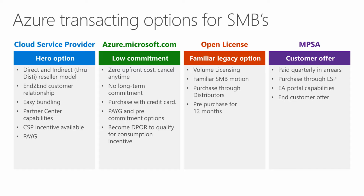Each Azure token has a 12-month lifespan once it's activated, meaning that the customer has 12 months to use the full $100 balance or it disappears. The last option here is MPSA and is only available for LSP partners and not the traditional VAR SI channel partner. Most LSP organizations are already familiar with MPSA, and because they're the only partner type who can sell it, I won't spend time talking about it here.